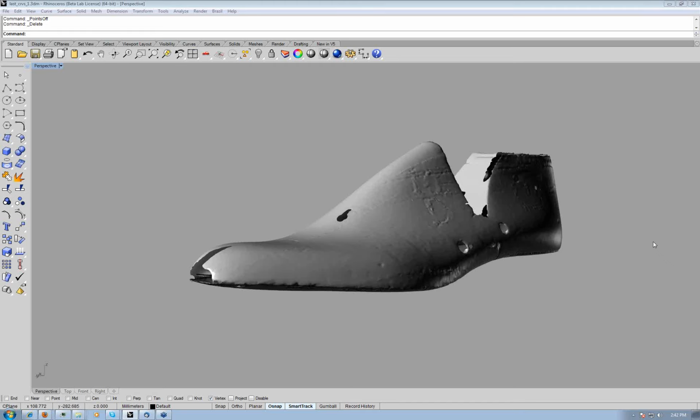Next question, ribbon interface. I've never called this a ribbon interface, but maybe that's what it is. I've been calling it tabs. Next question, any plans to add sweep rail in record history? I yelled at some developers just the other day about that one. I'll really try and get that done for you.